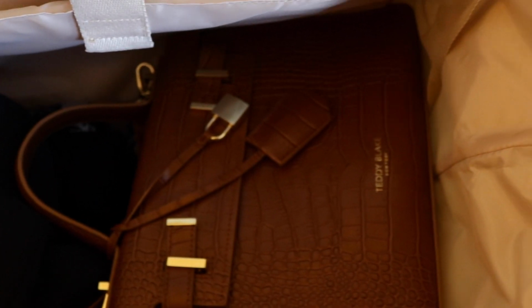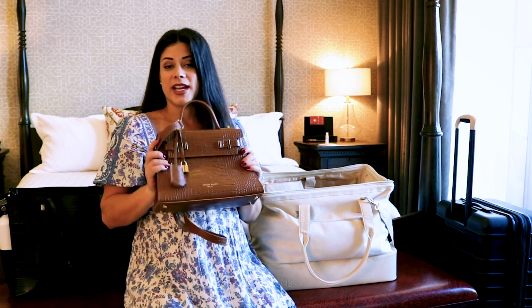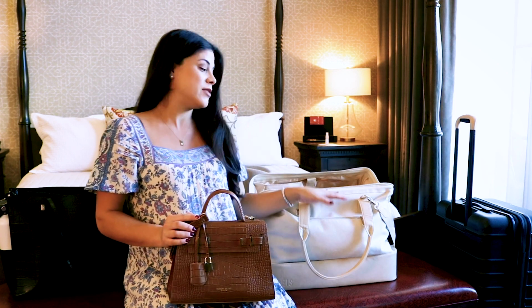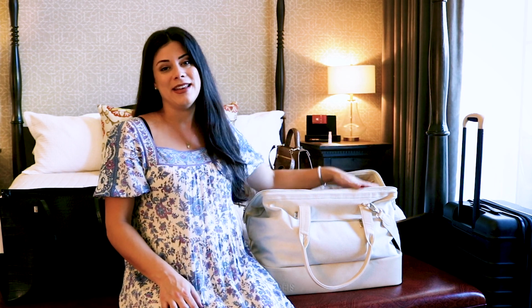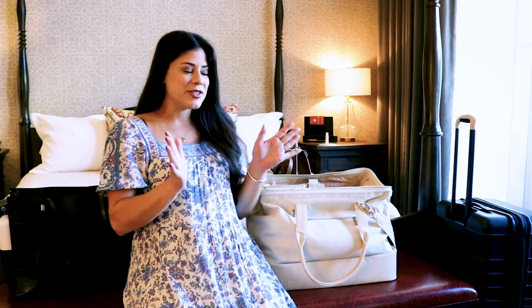So next, I actually stashed my purse or my personal handbag in the carry-on as well. Again, I really like to be prepared in the case of my luggage being lost for a day or two, so that's why I've got my handbag in the carry-on as well. So let's see what else we've got in here.